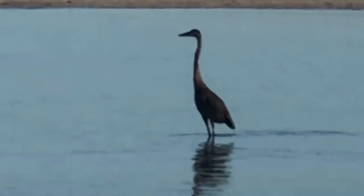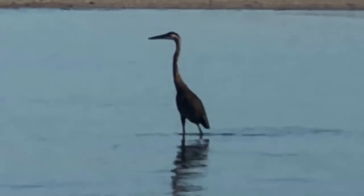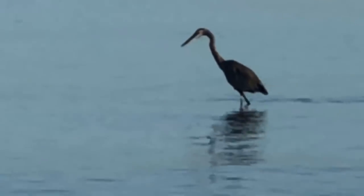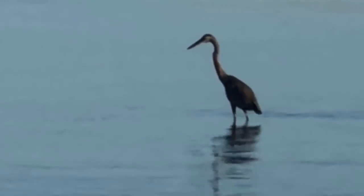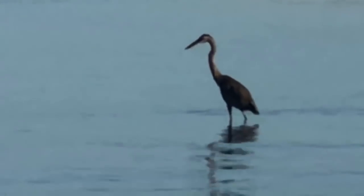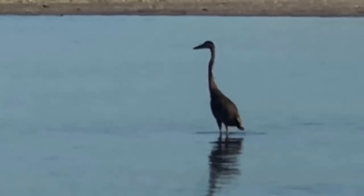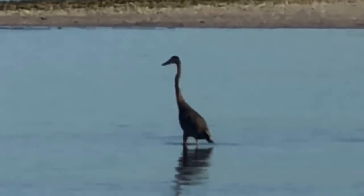We saw a beautiful osprey this morning. We saw it on the beach in the water and up in the tree. That was pretty cool. Came down to the water to get a drink or something. I don't know what it was doing, but that was really neat. Now we're getting a good look at a beautiful great blue heron.